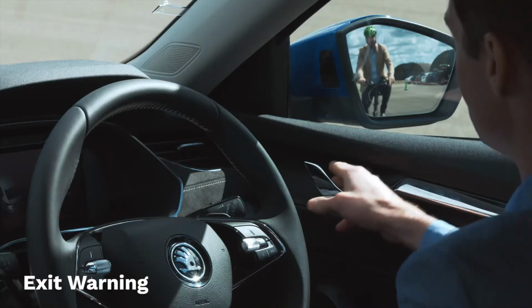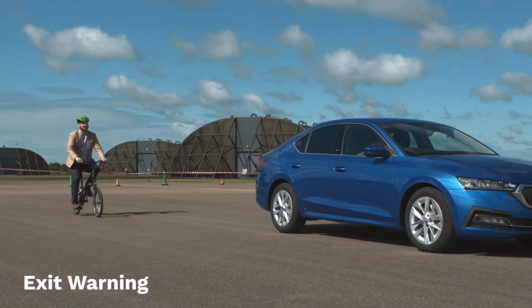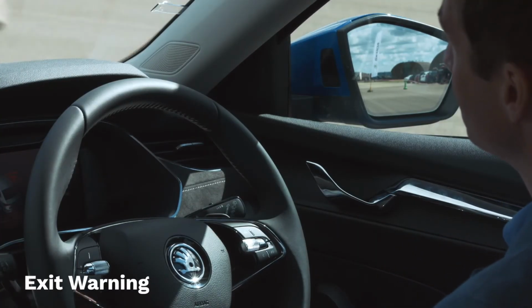The way it works is the same, but Octavia introduces a brand new function called exit warning. Will's going to help us bring this to life. We have all had a close shave when opening the car door. But with the exit warning system, the car scans for vehicles, cyclists and pedestrians approaching from the rear when the car is stationary. The technology is similar to blind spot detection, but with a closer focus area. If a hazard, for example a cyclist, is approaching, the exit warning is triggered, which gives you an audible and visual warning to remain stationary.